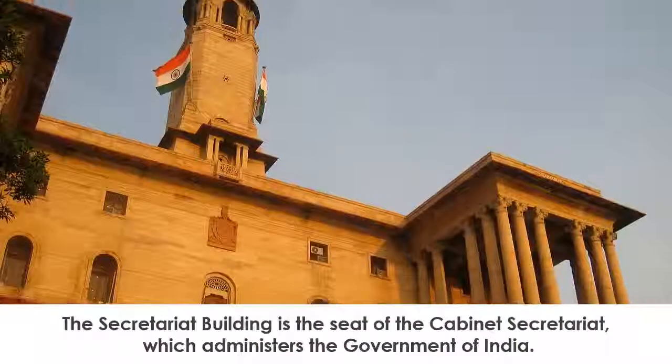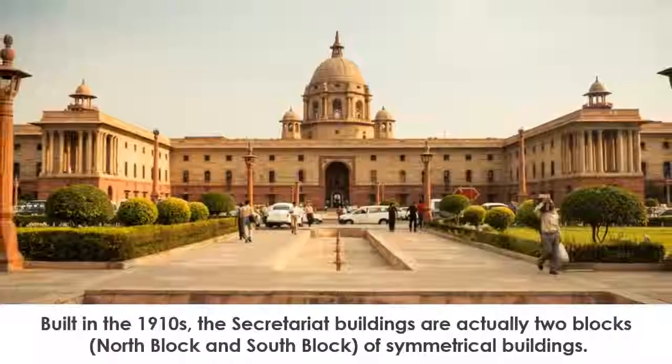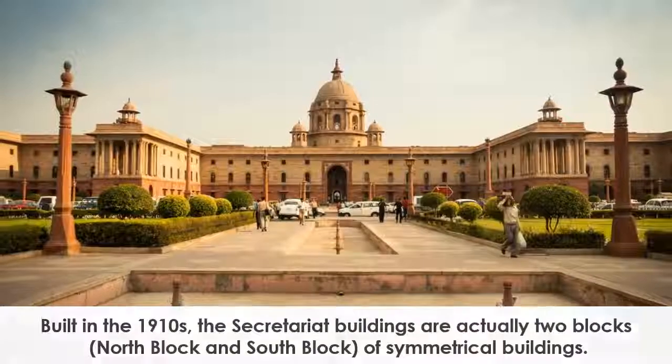The Secretariat Building is the seat of the Cabinet Secretariat, which administers the Government of India. Built in the 1910s, the Secretariat buildings are actually 2 blocks, North Block and South Block, of symmetrical buildings.